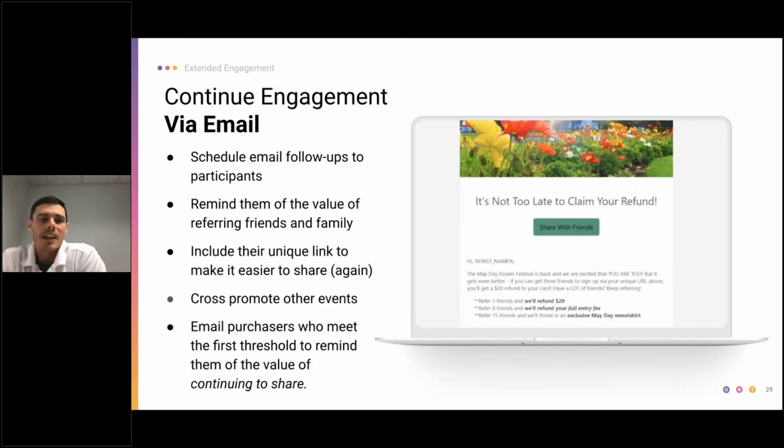So, continuing engagement via email. One of the nice things in the system is that you can schedule emails to go out to participants, either past participants or current participants. You can explain to them the value of referrals, and again, you can include their unique link for referrals. If your event's already passed, you can cross-promote other events, and you can email purchasers who meet the first threshold to remind them of the value of continuing to share, because if they get to like 8 referrals, we'll give you a full refund, etc.